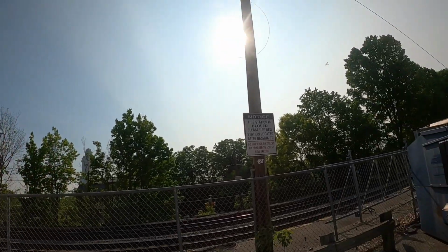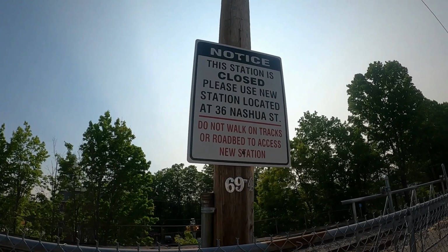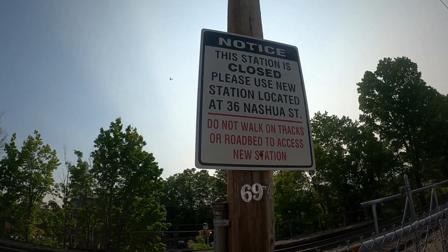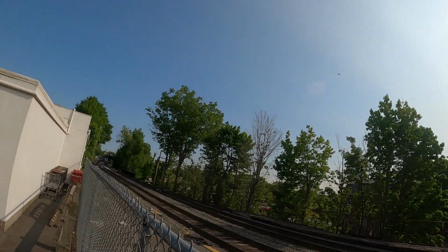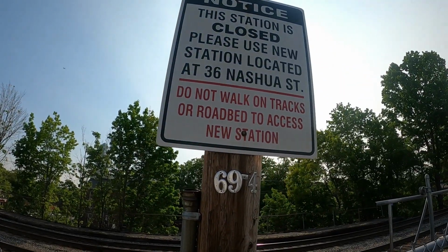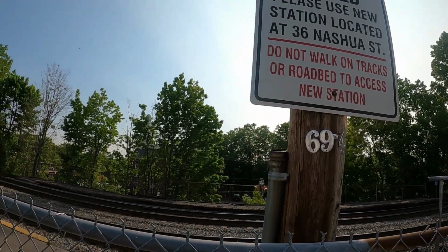And here indeed is that place. This sign says all you need to know. Notice, this station is closed. Please use new station located at 36 Nashua Street. Now that's slightly inaccurate because I believe the official address is actually 44 Nashua Street, but you're not far off. I'll let them off. Do not walk on tracks or roadbed to access new station.